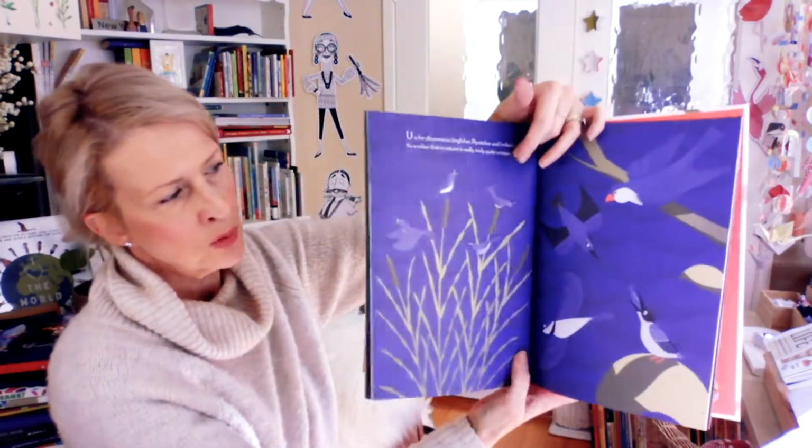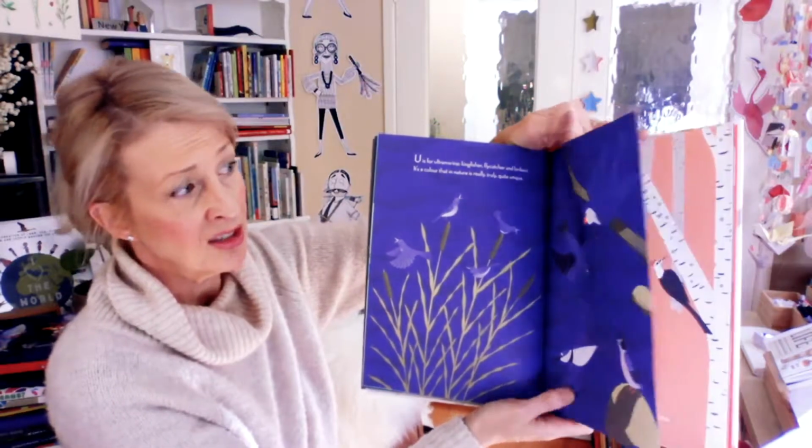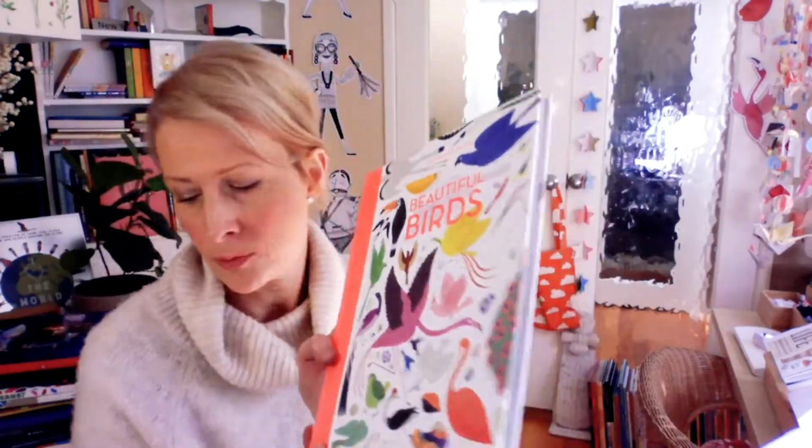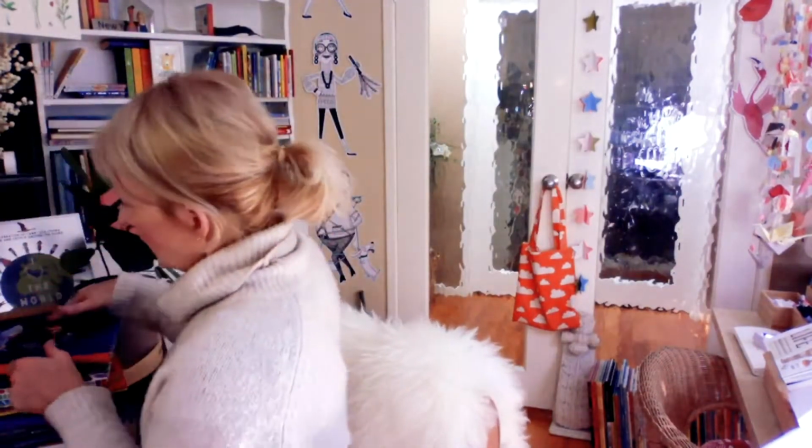Or buy three and pull one apart and frame it. Don't tell the publisher I said that. Not that they'd mind, but, you know, sacrilege and all that. Gorgeous. Look that one up. Beautiful birds. Okay, next one.